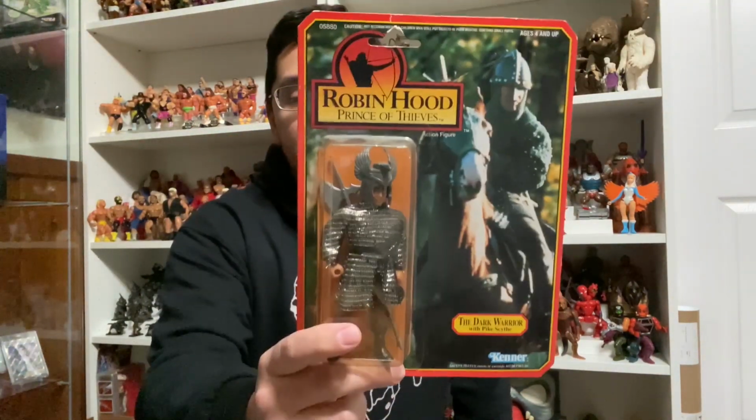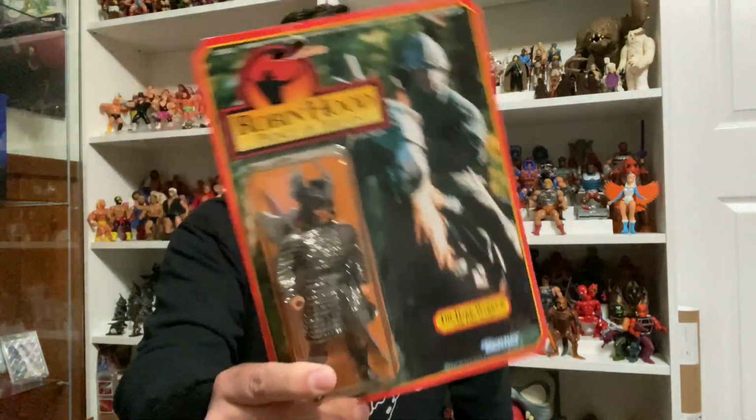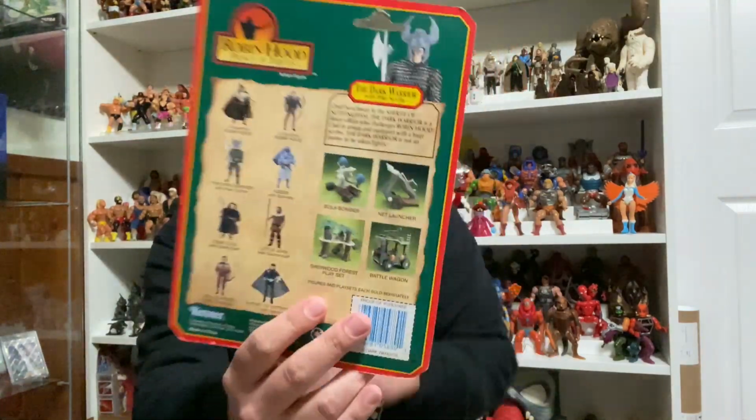This is like my second one of these guys. I want to army build these guys since they are kind of like soldiers. And yeah, I'll probably end up opening this guy. I mean, they're cheap, you know, but cool. Robin Hood, Prince of Thieves from Kenner, the old Kenner line. And these guys are notorious for having the molds of the Star Wars figures.